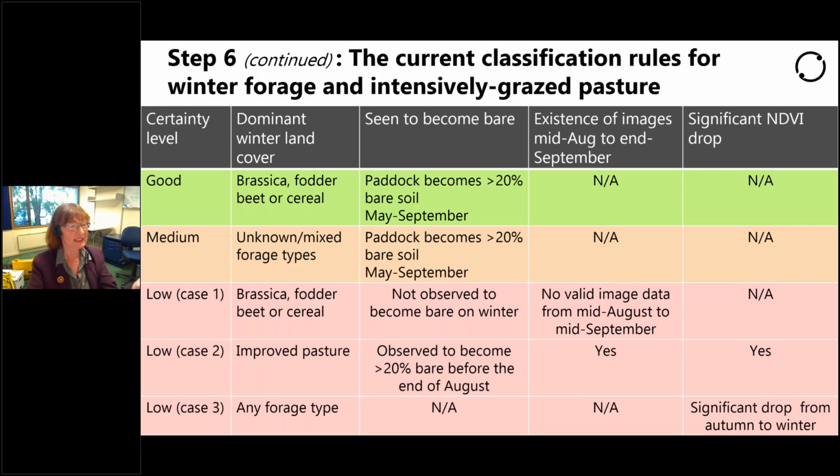And then we have other cases where we're giving it a lower certainty level. They're probably still winter forage crops, but we just don't have as much evidence. We may not have had data towards the end of the season, or we may not have been able to observe things becoming bare, or we may have just seen a significant drop in the amount of vegetation within a paddock without seeing any other evidence, such as strip grazing.